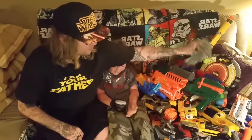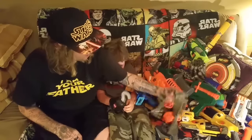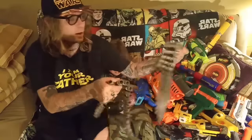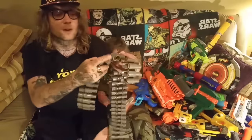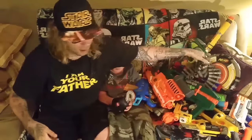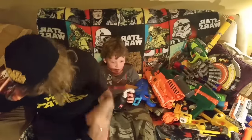Another Vulcan chain. It's kind of cool because I got two different kinds. I got this one that has the half open end, and this one that's got the full circular thing. I've never really understood why they do that. If somebody knows, let me know.